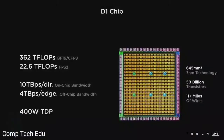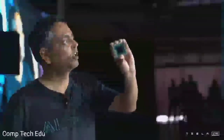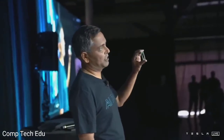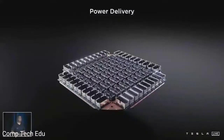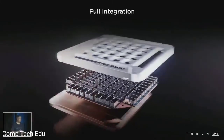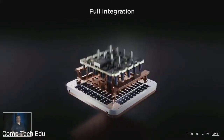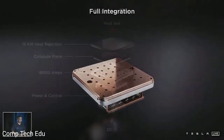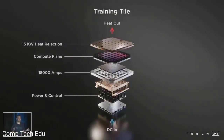If we put all of it together, we get our training-optimized chip, our D1 chip. This was entirely designed by the Tesla team internally, all the way from the architecture to GDS out and package. This chip is like GPU-level compute with CPU-level flexibility and twice the network chip-level IO bandwidth. But we didn't stop here. We integrated the entire electrical, thermal, and mechanical pieces to form our training tile, fully integrated, interfacing with a 52-volt DC input. It's unprecedented. This is an amazing piece of engineering.